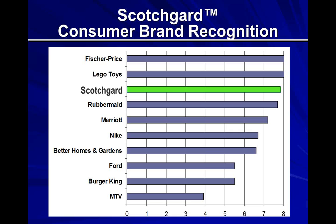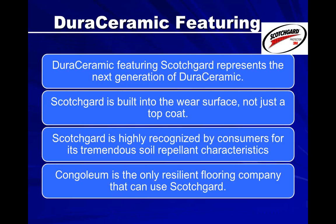To further the brand name of DuraCeramic, we added Scotchgard to all of our products in 2010 on the DuraCeramic line. Scotchgard not only offers many advantages to our product's performance, but also promotes a brand that consumers know and trust in stain repelling. Scotchgard is one of the most recognizable brands in the world. As you can see by this chart, it rates higher than even Ford or brands like Nike.